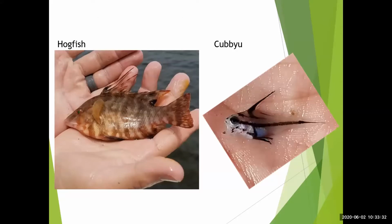Here's hogfish. That's a juvenile. They grow up in the seagrass beds and the sounds and near the barrier islands, and eventually move out into the Gulf of Mexico as adults. To the right of that is the cubbyu. That's in the drum family, similar to a red drum, but only gets about 10 inches. That's a really neat looking fish.